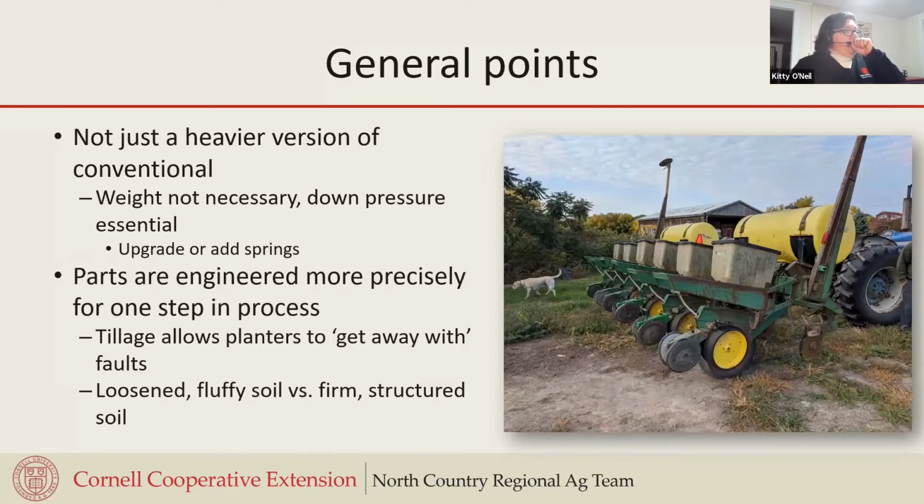One of the most key points I learned from these conversations, I thought that no-till planters were basically just bigger, burlier, heavier versions of conventional corn planters. That is not at all the case. Weight of the corn planter is not important. Extra heavy weight is not essential at all. However, down pressure on the row units is very important. That is essential. But that's not accomplished with weight. That is accomplished with hydraulic or spring down pressure systems.